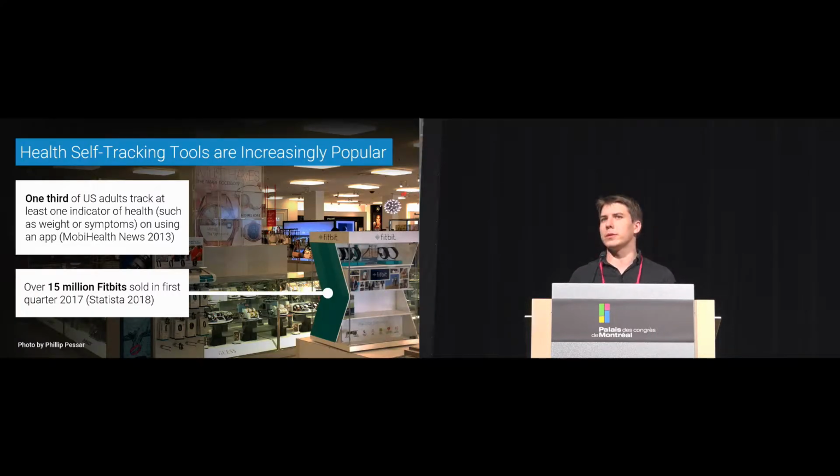And it's important that we research these devices because there is a growing market for consumer health technology. These devices are potentially a great source of data describing an individual's health. About a third of adults in the US track at least one indicator of health using an app. This includes weight, symptoms, heart rate, sleep, etc. And last year, over 15 million Fitbits were sold. Fitbits can track physical activity, heart rate and sleep.